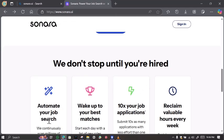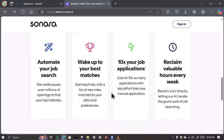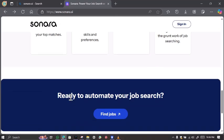So they automate the job search by continuously scanning millions of openings to find your top matches, and then you start each day with a list of new roles matched to your skills and preferences. Submit 10 times as many applications with less effort than one manual application, and you can reclaim valuable hours every week by letting their AI handle the groundwork of job searching. We are ready to automate.